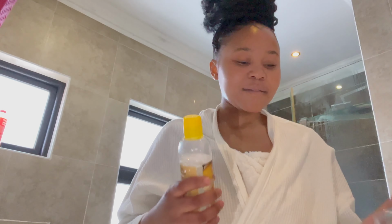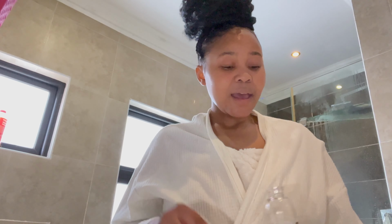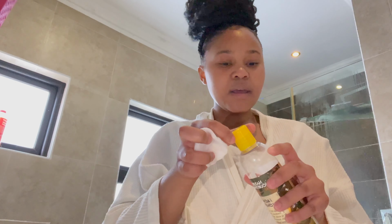If I use this one, I use this one later, whatever the case may be. I used this one a lot over the weekend because my face was looking a bit shabby. It's the Marula one, and I also use the aloe one. They have an aloe one, so I also use that sometimes, but I like the Marula one. It just works. It just does what it needs to do.